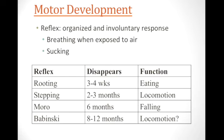So infants who get to practice that stepping reflex, so if you hold them above a solid surface or a carpet and their feet just barely touch the ground, you can see they'll start to walk. That helps them learn how to walk later. So infants who practice that stepping reflex more frequently will walk sooner. And if you don't want them to walk sooner, don't let them practice then.